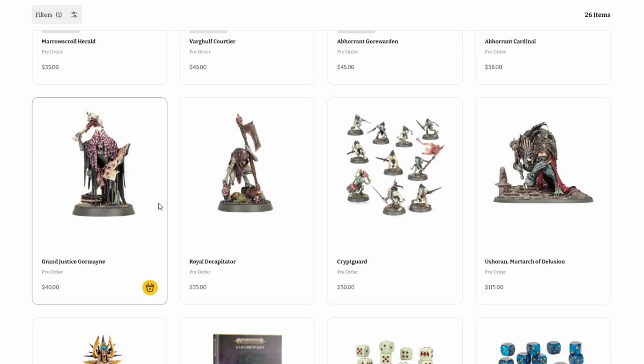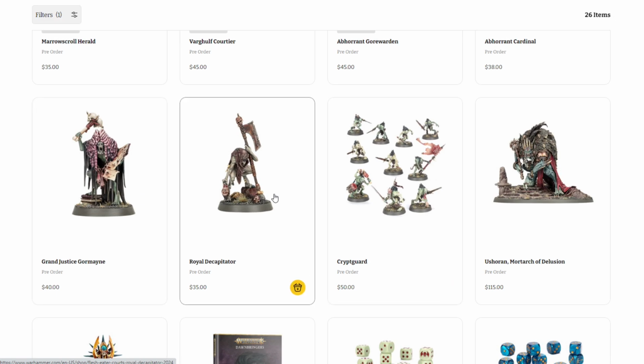Next we have Grand Justice Gormayne, another really cool model. Definitely gory, fits the name. And if you're not into the whole body horror thing, I totally get that this range is just not for you. 40 bucks for Gormayne, a named character, makes sense, I guess. It's hard to justify a single foot soldier being $40, but at this point in time, we're used to it from Games Workshop. And then we have the Royal Decapitator, 35 bucks. Cool model, 35 bucks is just crazy though. And then we have the actual Cryptguard. So very cool new models.